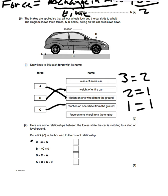So B minus C equals A. So what that's saying is, if you take the downward force of the car and the upward force of the wheels, then that will give you the frictional force, which doesn't quite make sense to me, so not too sure about that one.